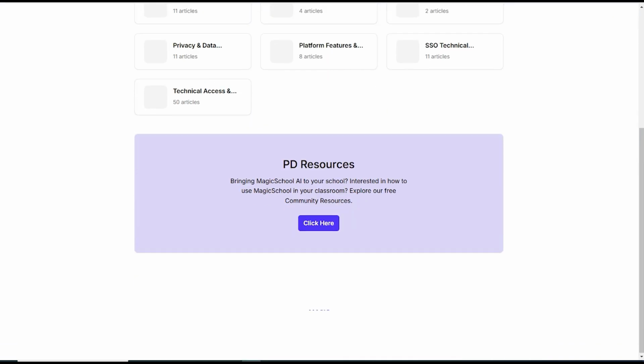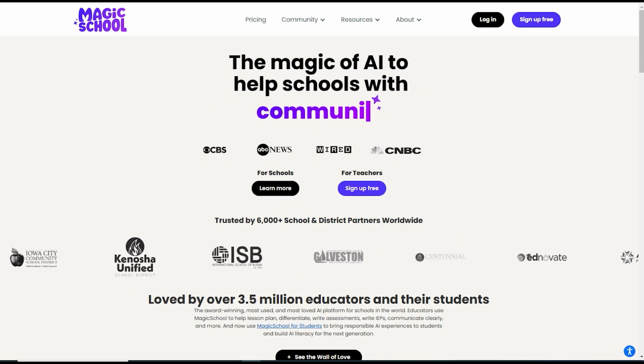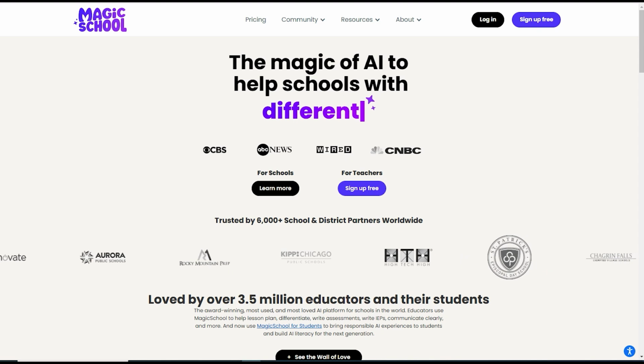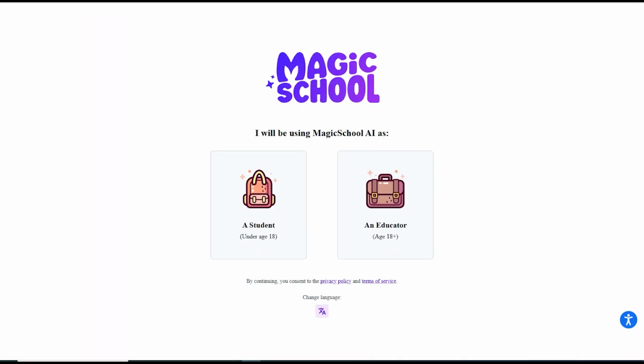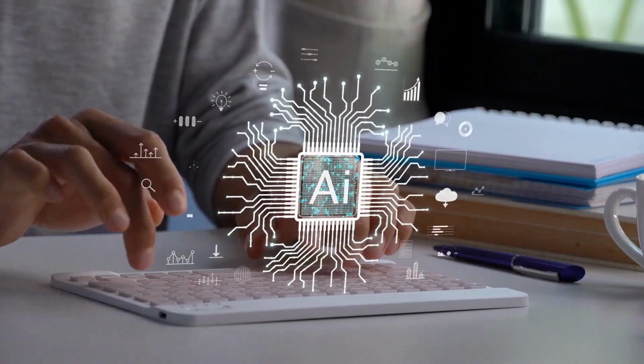Magic School AI is reshaping education by impacting every aspect of teaching. Its comprehensive approach to streamlining administrative tasks, enhancing lesson planning, and providing personalized insights is setting a new standard for educational technology. As AI continues to evolve, tools like Magic School AI may play an increasingly significant role in shaping the future of education. AI is transforming education in profound ways.